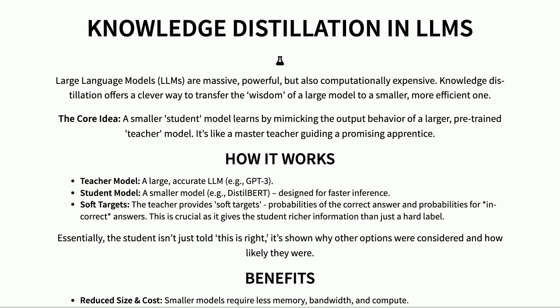The student doesn't just learn the right answers, it learns why those are the right answers by looking at the probabilities the teacher assigns to all possible outcomes, even the wrong ones. This gives the student a much richer understanding. And because the student is smaller, we get faster responses and lower costs without sacrificing too much accuracy.